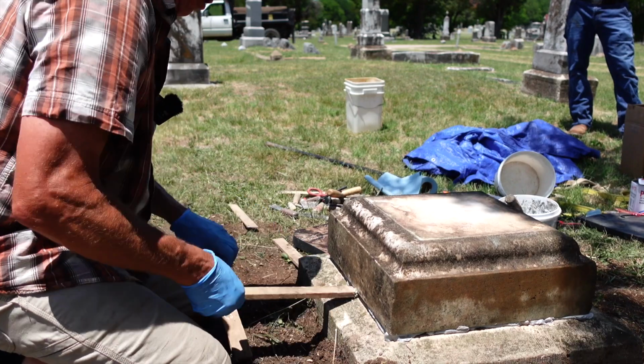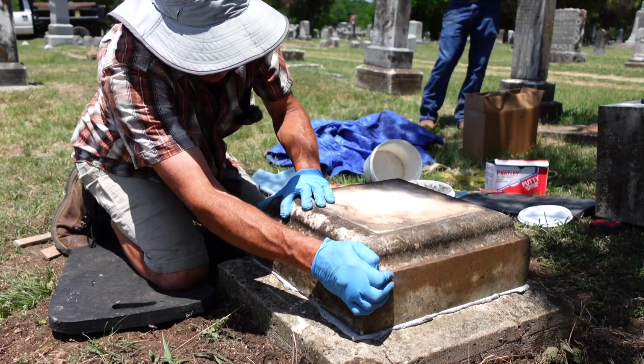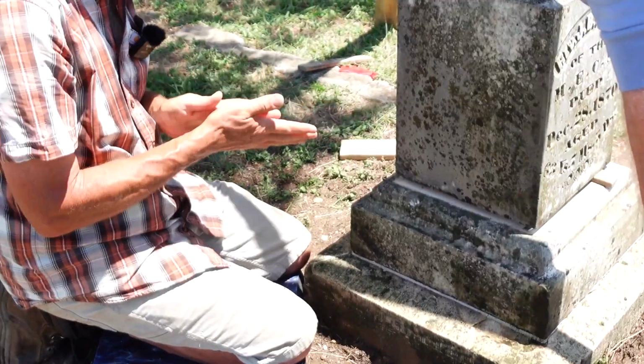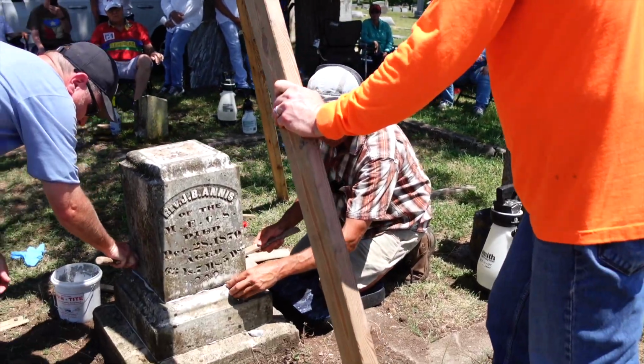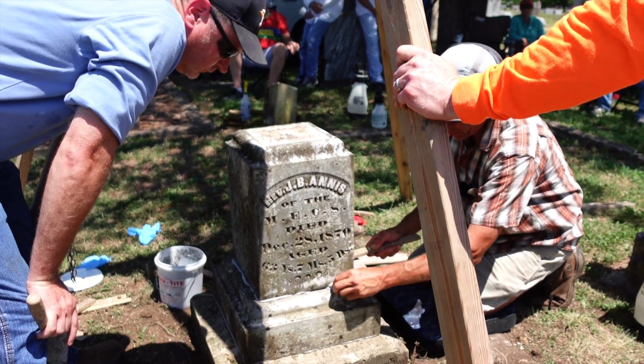Okay, now I'm gonna lower it down. Now we'll get it to seat itself. You always need spacers between stones. Stone can never touch the other piece of stone or it'll chip, crack, or break it. So we go under, we're gonna tip it up, pull the block, put the compound in, no fingers underneath.